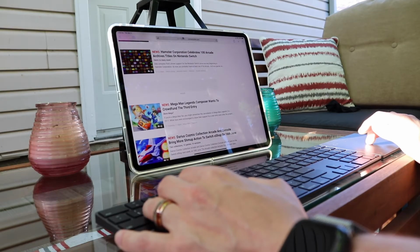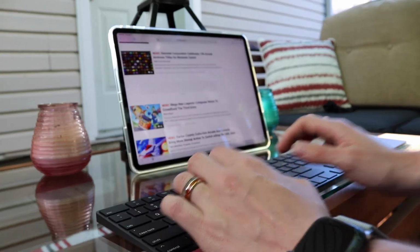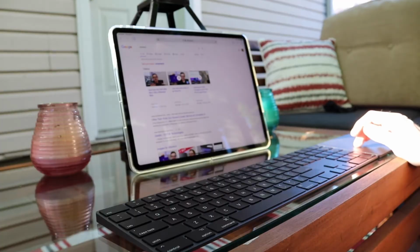So another great improvement on top of multitasking is now the keyboard and trackpad support that comes with iPad. Now this is something that's really intuitive, and while I don't have the brand new Magic Keyboard case, I do have the limited edition Space Gray trackpad and Magic Keyboard to try out with this. Immediately once this was announced, everyone knew that this could be a game changer for the iPad, right? This could just be massive in terms of marketing this as an actual computer.